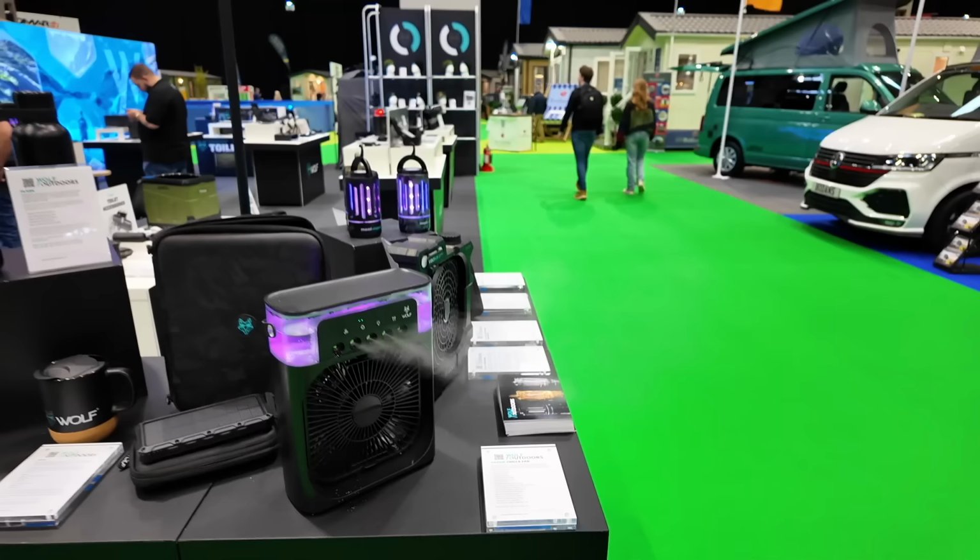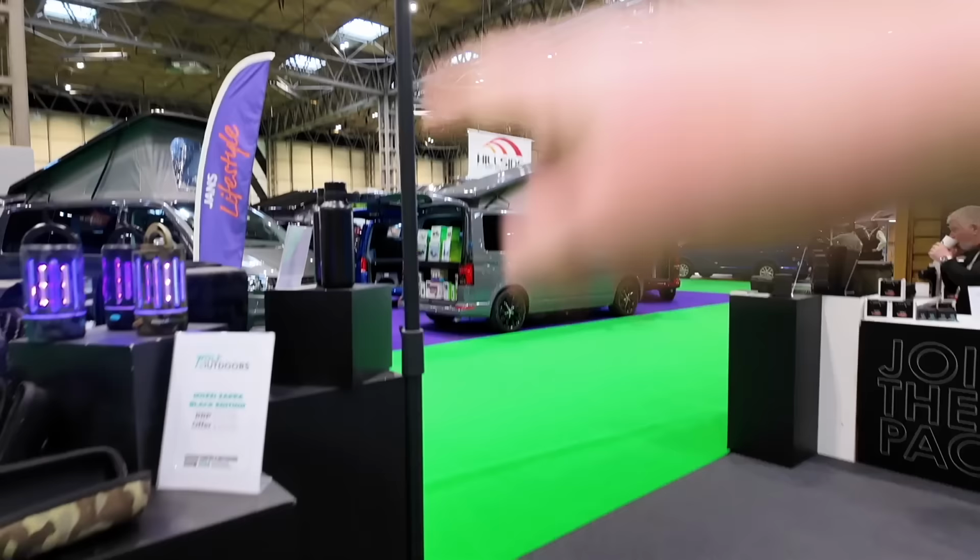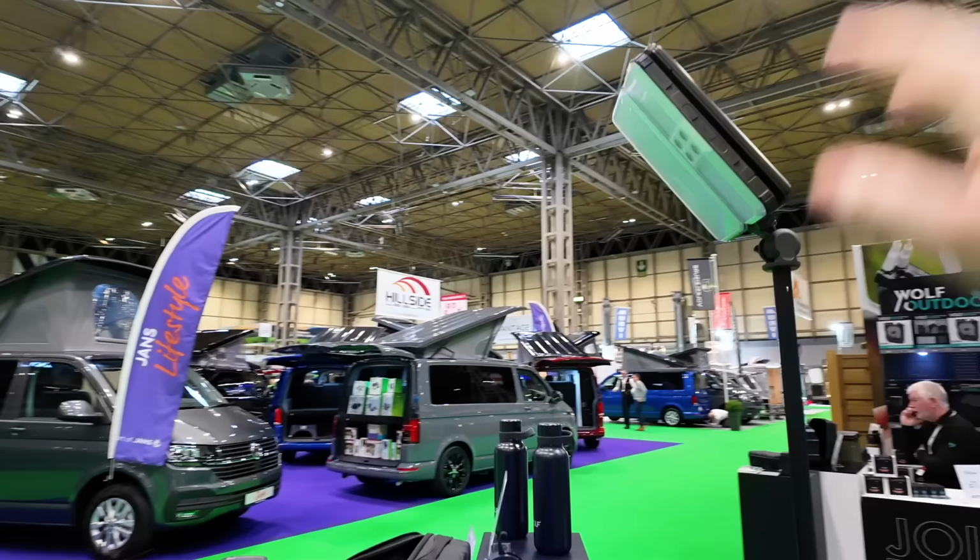I really like this idea, because if you get the stand high enough up and out of the way, your light acts like a bit of a street light on your campsite, but all the bugs are attracted up to the top there. So you can sit outside in the summer and the bugs are up and out of the way from you. So that's quite cool, I like that.